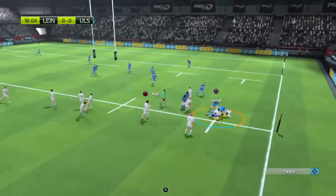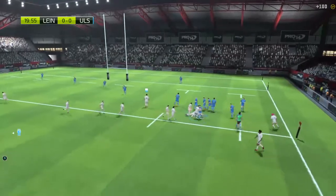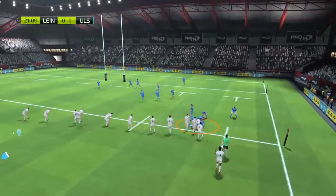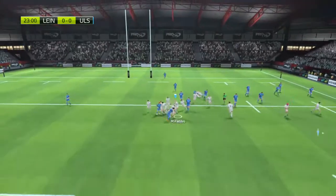Leinster. They still control the ball and can go wide. Oh, look at that offload. That worked so well. Oh, it did. They've clearly practiced that move in training. McGrath with Ringrose. Well taken.